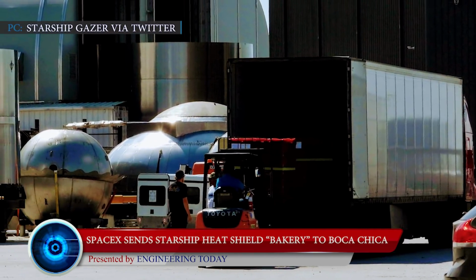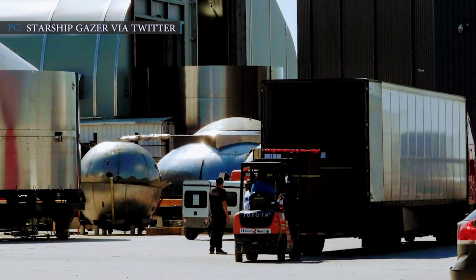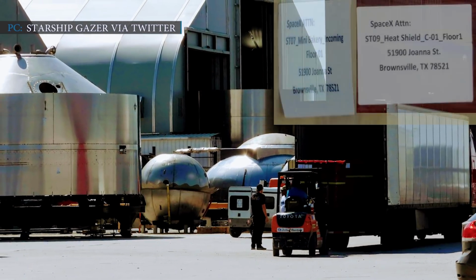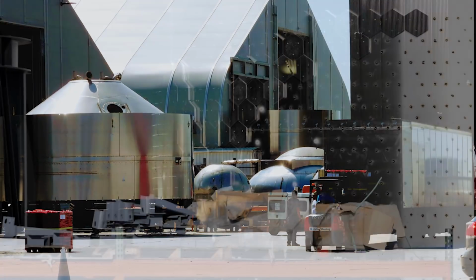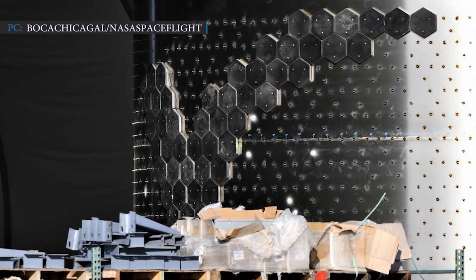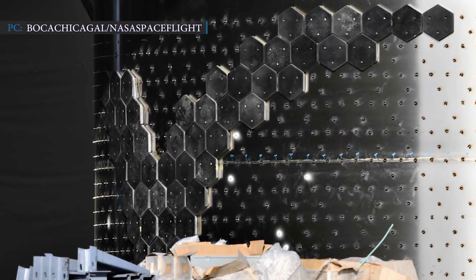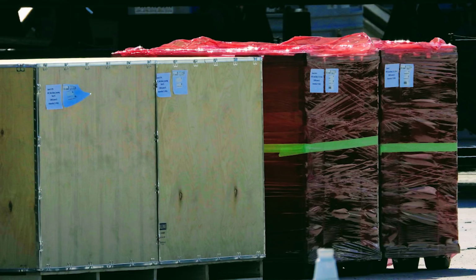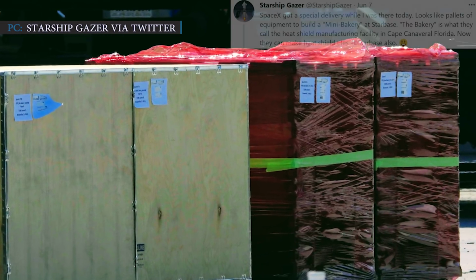Last week, SpaceX received multiple deliveries at its Boca Chica Starship factory. It was a routine delivery from SpaceX that arrives every month. The packages, labeled as Heat Shield and Mini Bakery, most likely contain a new batch of the ceramic Starship heat shield tiles, which SpaceX currently manufactures in Cocoa Beach and Cape Canaveral, Florida. A local photographer, Starship Gazer, captured all the images.